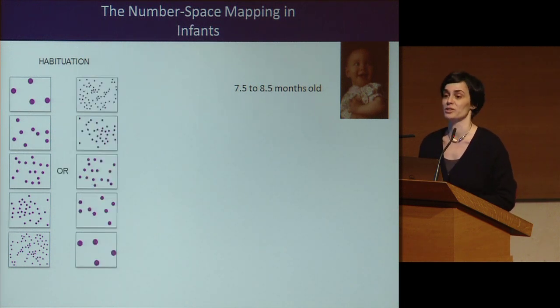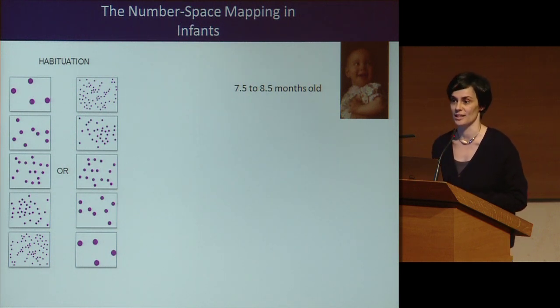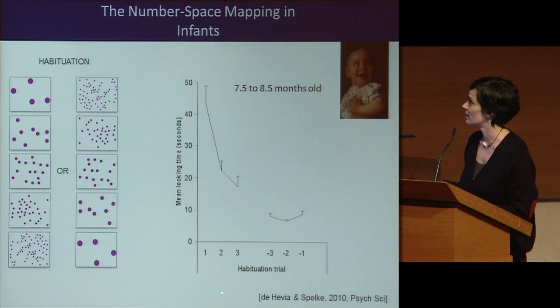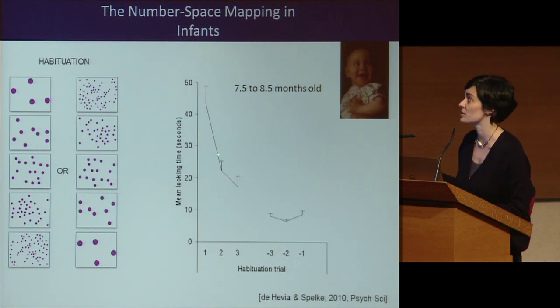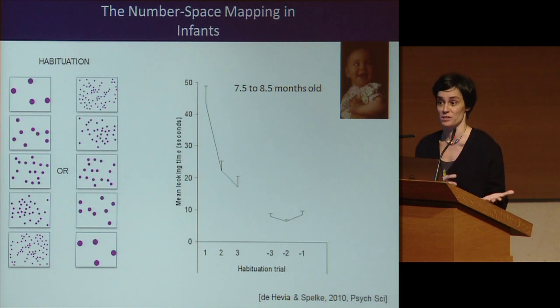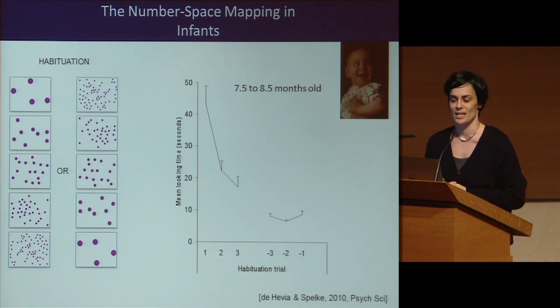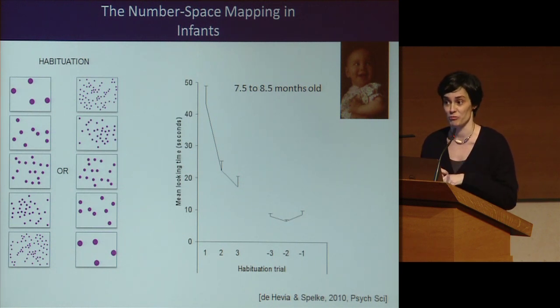Another group of infants will be habituated to the exact same numerosity arrays, but this time in a decreasing order. And we measure the looking times to these displays. Here you see the mean looking times in seconds, and here are plotted the habituation trials, and you see how the looking time decreases across the trials. By the last 3 habituation trials, the looking time has significantly decreased relative to the first 3 trials. This is the moment that signals that the infant has habituated to this information, at which point we show the test trials, which consist of new and familiar information.